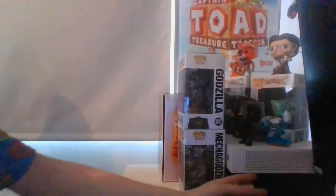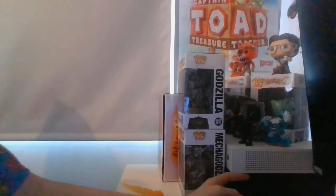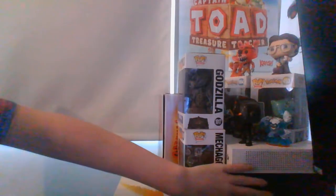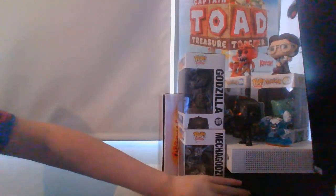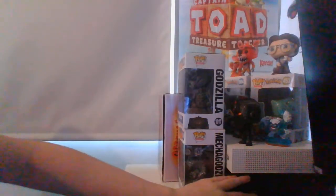I have two Xboxes. You're wondering why I have two. It's kind of selfish. One's meant for my dad's, but my dad's on holiday right now, so I can't really put it at his place, so it's just here for now. Because normally I have an Xbox at each of my parents' places. So then I have some other Funko Pops here, and then just some other collectibles. Just over there, some more Skylanders basically.